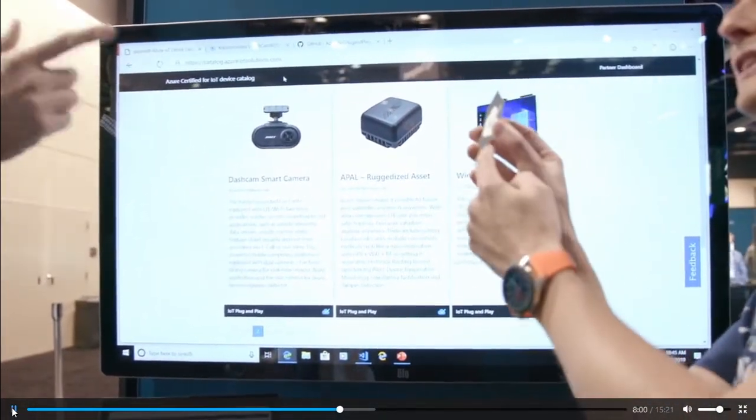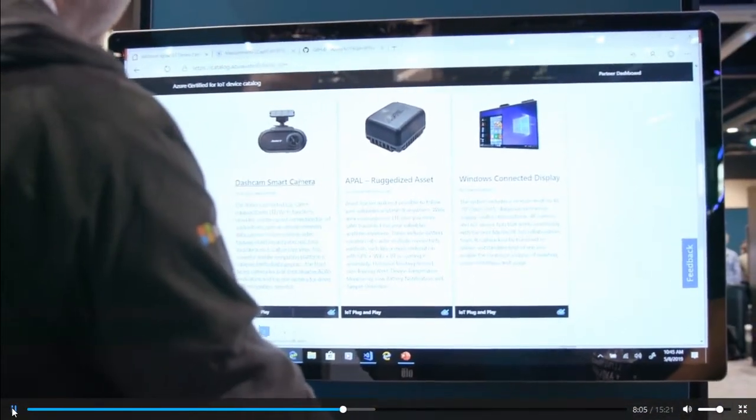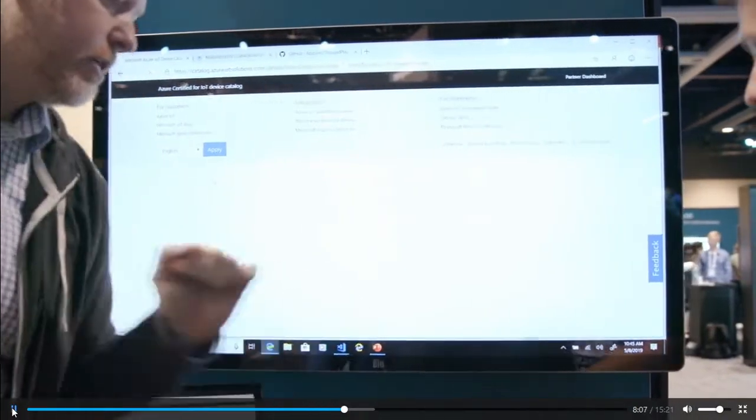You'll see the logo, right? 17 launch partners, about 26 devices. Now you can go and you can view the device. So I have this one here.